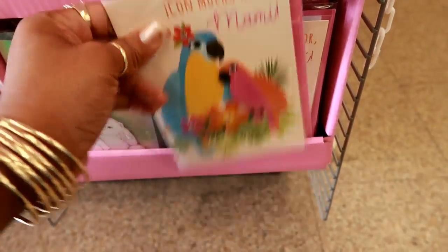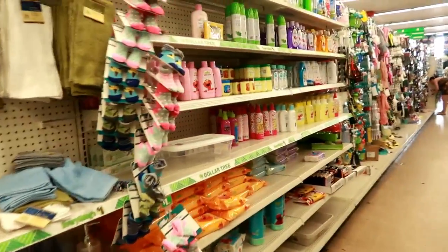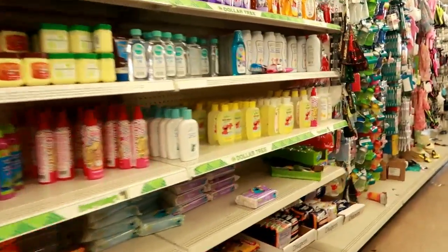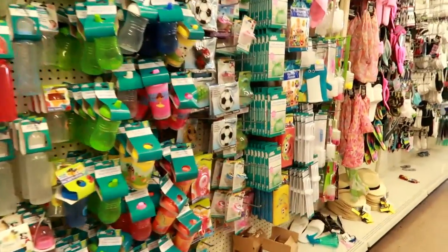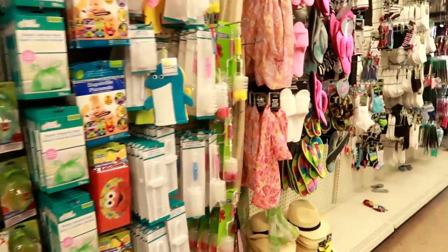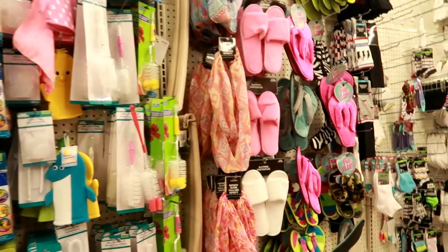Those are pretty though. Alright you guys, I'm going to get out of here. This was just a super quick walkthrough, just kind of stopped in here. I was happy that I found those stickers. I am getting some of those, and that will be it.